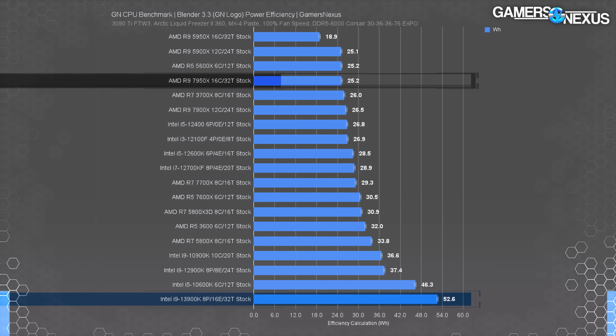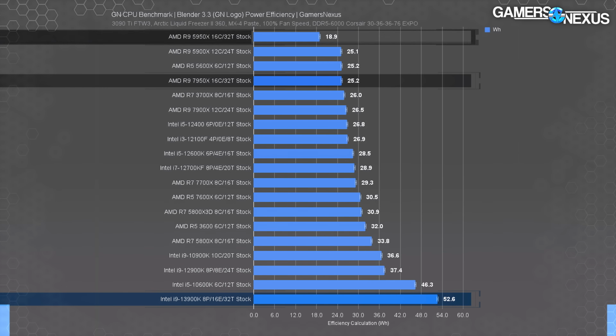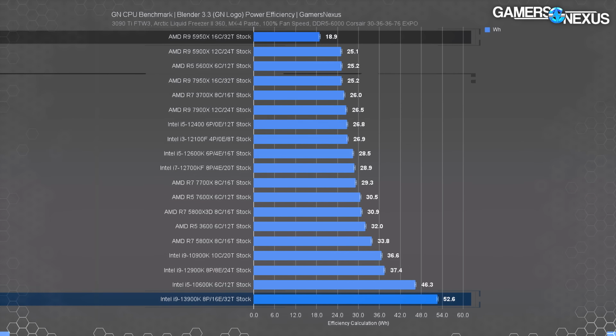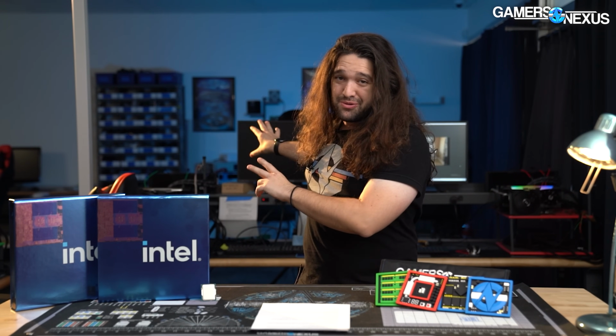The 7950X, despite losing efficiency against the 5950X, when at least both are stock, still puts the 13900K to shame. So what all that means, going back to the gaming section for the test we're gonna run here, gaming on the CPUs, it translates to Intel's probably gonna be at the top of basically all the charts today for gaming, and it's because they're blasting power.